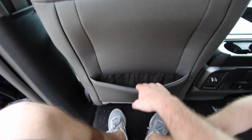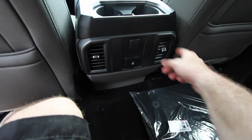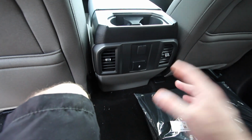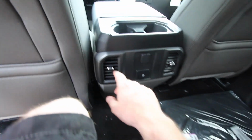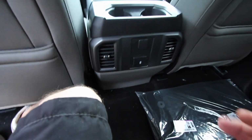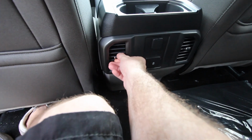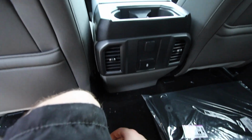That's plenty of room to relax and just enjoy yourself on a trip. You got this going on here for maps or iPads or tablets, magazines. I love that you got rear air right here. Hands down. If you're going to buy a 4-door truck, you're going to want rear air vents right back here, especially if you got kids in car seats or friends or whoever's riding in the back. At least they can have some cool air or warm air blowing on them while you're going down the road.